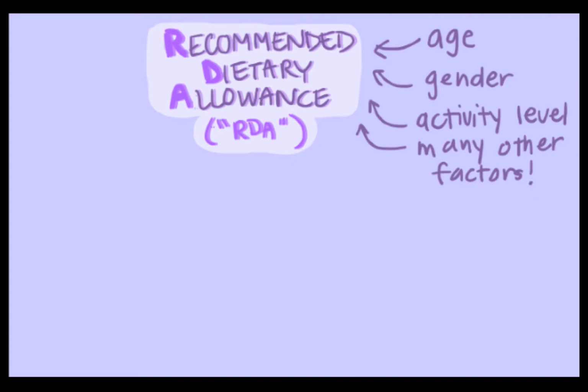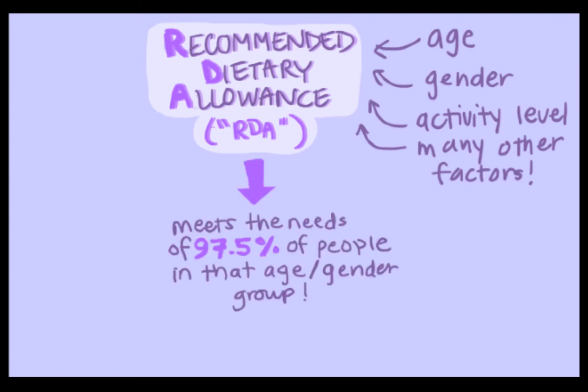The RDA of a certain nutrient is the suggested daily amount of that nutrient that is sufficient to meet the needs of 97.5% of healthy people in that age and gender group.